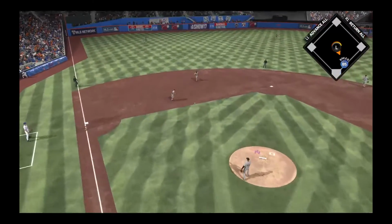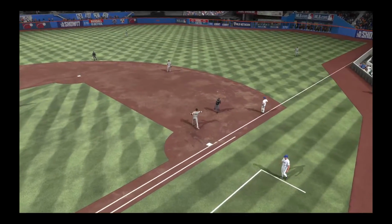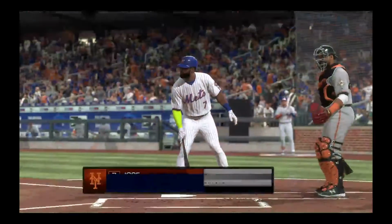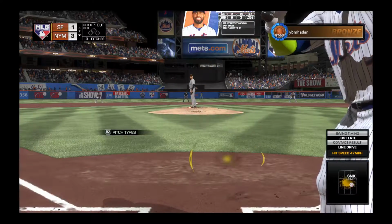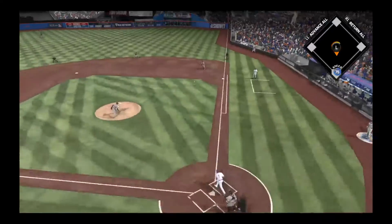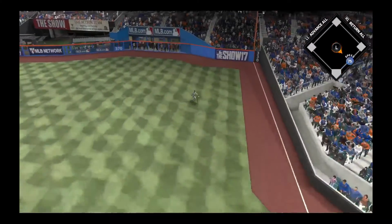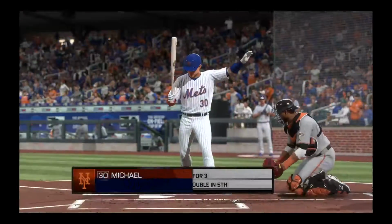Chopped weakly to the left. Gonna be a tough play. Throw just in time as he was flying down the line that time. Here's the shortstop now, Jose Reyes. He's working on a 1-for-3 thus far. He's set, and the pitch. Line to the right side. Half is right there as he takes it for the 2nd out.